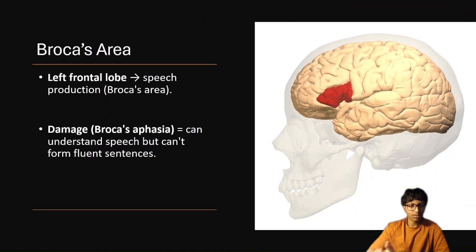So, Broca's area. It was most likely slightly damaged, but he was still able to talk with a bit of slurring. Slurring meaning that some of the words he would say wouldn't be understandable, and this links to Broca's aphasia. Aphasia just meaning damage. So they can understand speech, like Phineas Gage was able to, but they wouldn't be able to form fluent sentences all of the time. So it was most likely just a part of Broca's area which was injured.